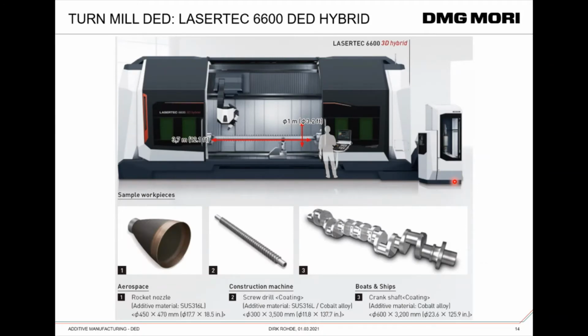We also have one Turnmill machine. The first one is located now in the United States. The first installation has just ended a week ago. This machine, you can see the operator standing in front of the operating panel. This can be grown up to 6 meters in between the spindles with a brand new laser head.